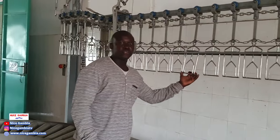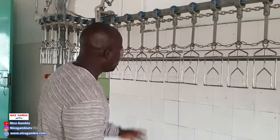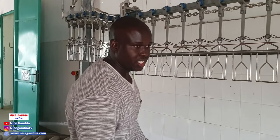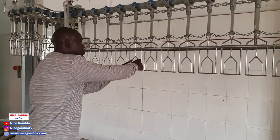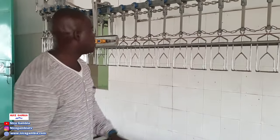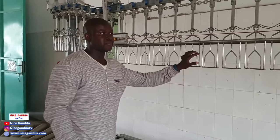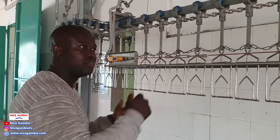This is what we call the overhead conveyor. It circulates in and out. When we stand here, we normally take the chicken out of the basket and hang it here. The yellow shackles that normally walk down to the floor, that's where we place them. As you can see, it's moving. While it's moving, we are just feeding it.